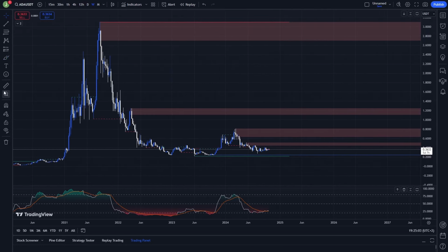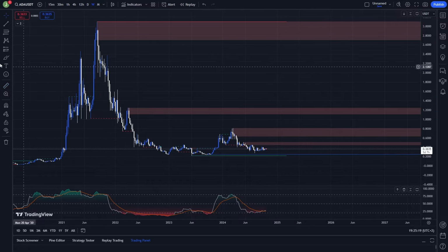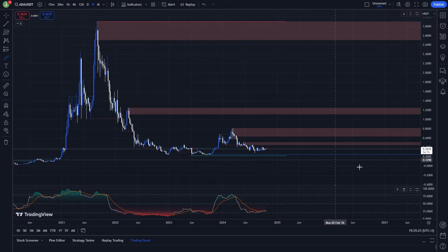The main target that I'm watching on this coin is this bearish order block, or the area slightly above, so let's say the level 1.28, which from the current level is still a pump of around 250%. Perhaps it can be 350, something like that, but I'm not expecting that we are going to get higher than, for example, these previous highs.